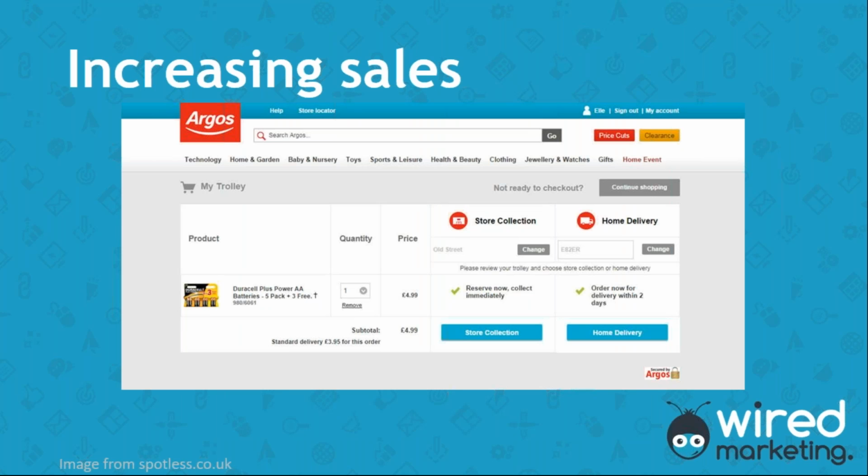And Argos use real-time inventory data to help them persuade customers to purchase. So they do that by allowing contacts online to enter the postcode. They then find the store closest to them, which has the product available to collect, and it tells you, as you can see, whether the product's available and how soon, if it's a home delivery. Those customers also receive an automatic text when the product's ready to collect as well.